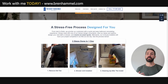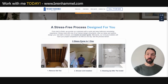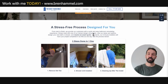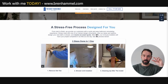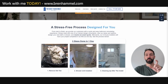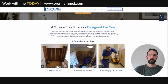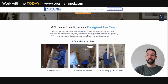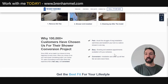As we come down, we see much better use of copywriting here, a stress-free process designed for you. Line width much shorter, much easier to read. The line height, the height between the lines, could be a little bit better, a little bit more spaced out, which makes it a little bit easier to read. But then we see a very dynamic visual representation of the process. So essentially the demolition in the first two steps, and then the finish and cleanup as well. It all comes across really nicely.